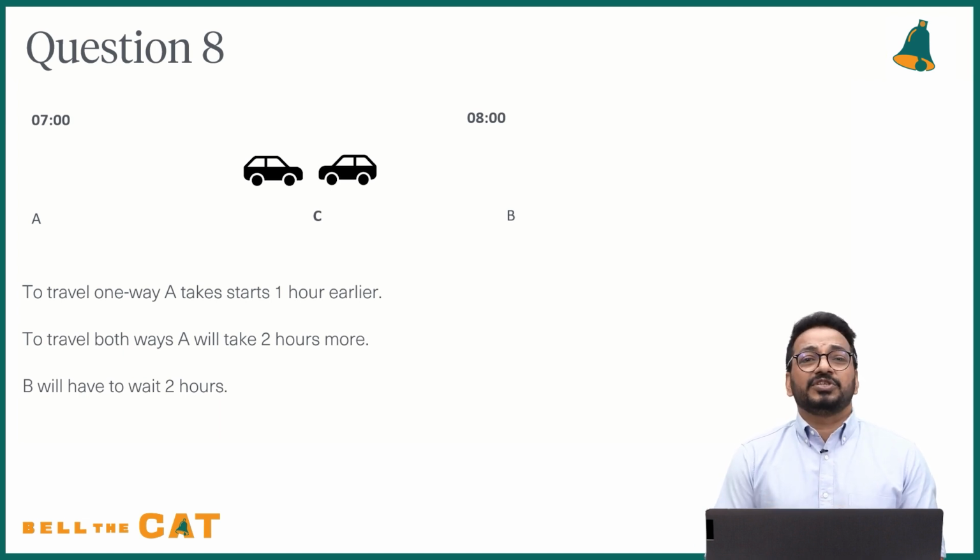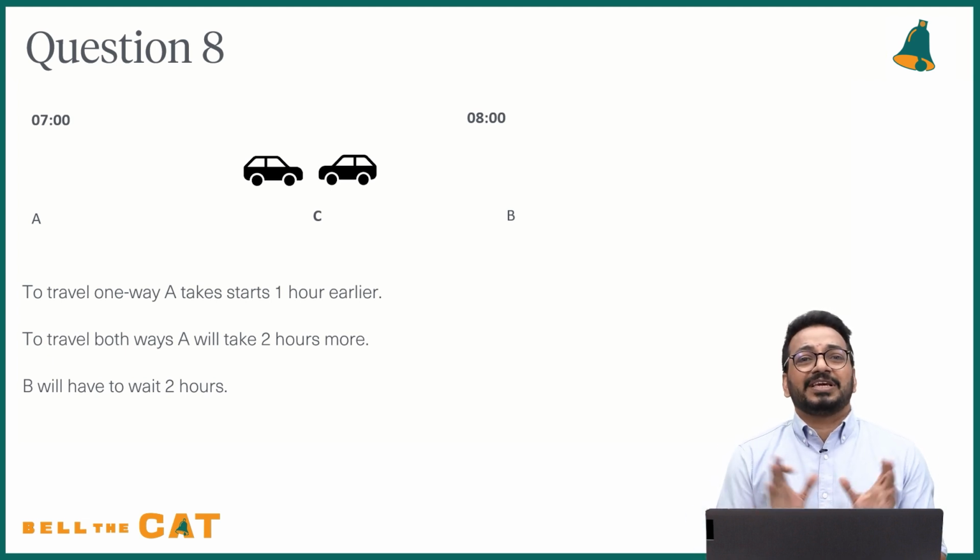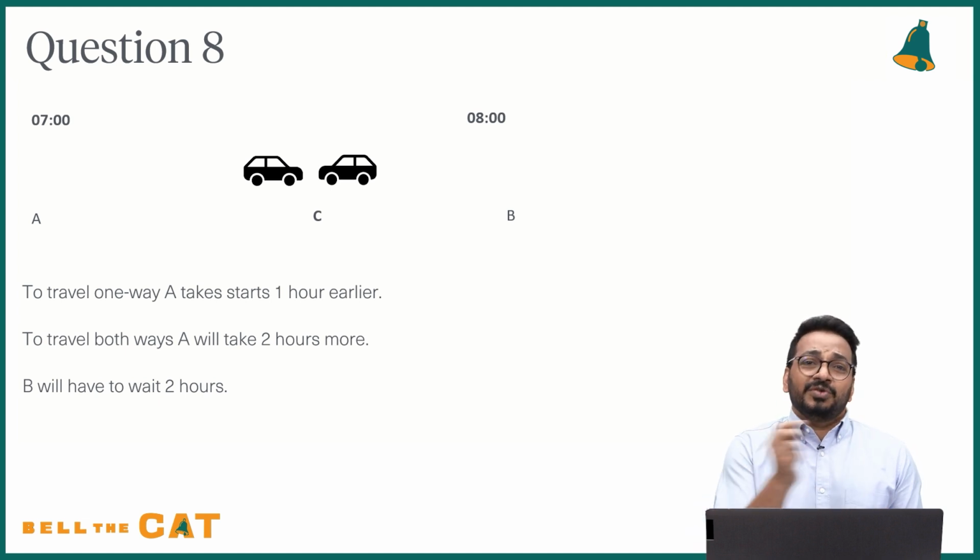If you try to use an equation here, this would have struck some of your minds, right? But you would have made a simple mistake: that he takes 1 hour more, so now also B has to wait for 1 hour. That 1 hour is fine. If you made that mistake, as long as you didn't write the equation and you thought 1 hour, it's fine. Now that you know it's twice and 2 hours, it's good. So the answer to this one: waiting for 2 hours.